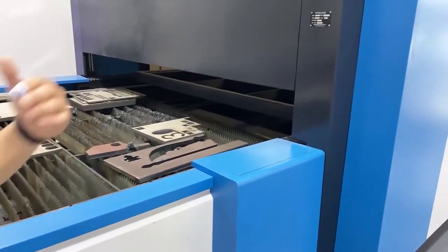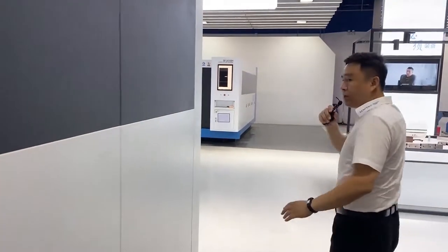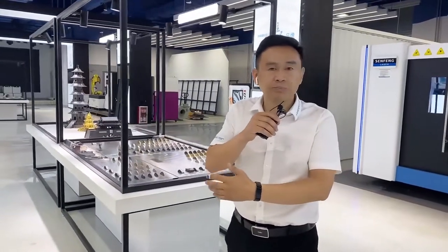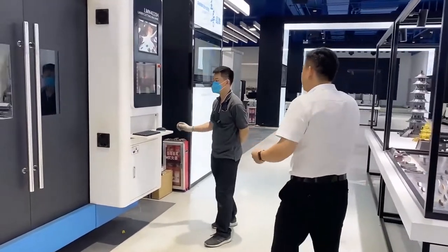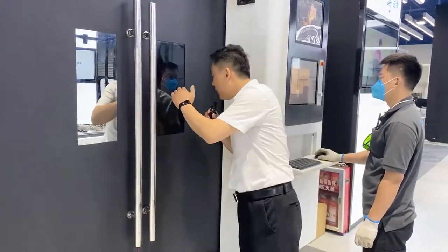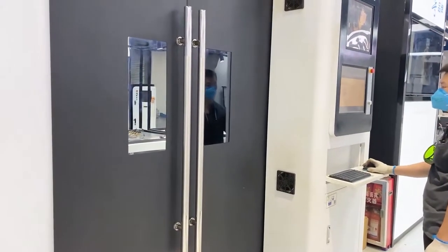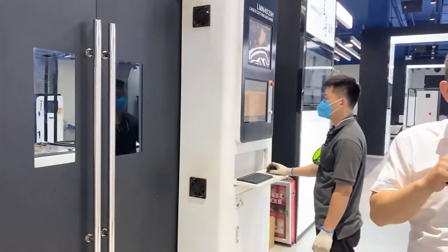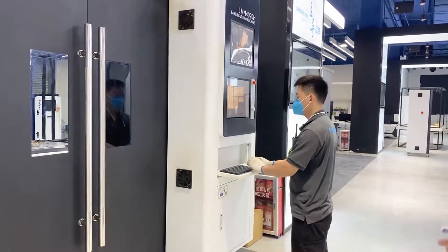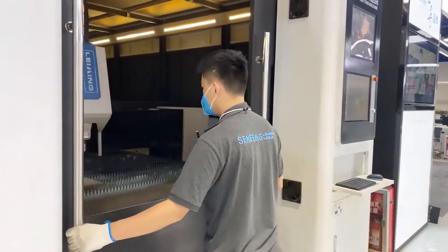After the introduction of our H model machine, I'd like to show you some simple cutting by this machine. This machine is 4 meters long, 2 meters wide, and the power is 15 kilowatts. I'd like to show you the sample of 20 millimeter stainless steel cut by nitrogen. Actually, this machine can cut a maximum of 16 millimeter thickness carbon steel, stainless steel, and aluminum.